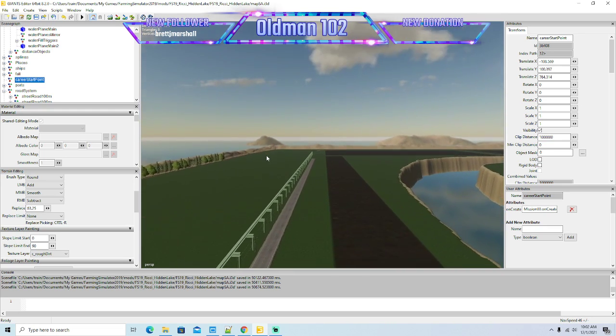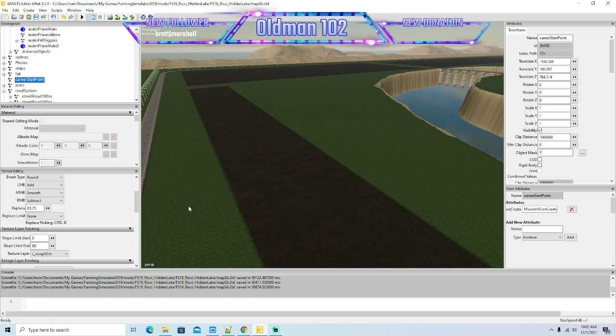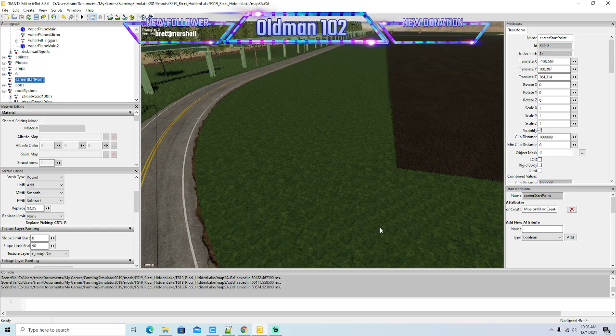Alright, now unfortunately we have a ton of grass to paint. Which way? Oh, I'll start over here. Actually, let's do a quick save because I haven't saved in a little bit. But yeah, I was literally banging my head against the wall for a couple days trying to get stuff pulled out of 19 into 22. And finally I said, hell with it.